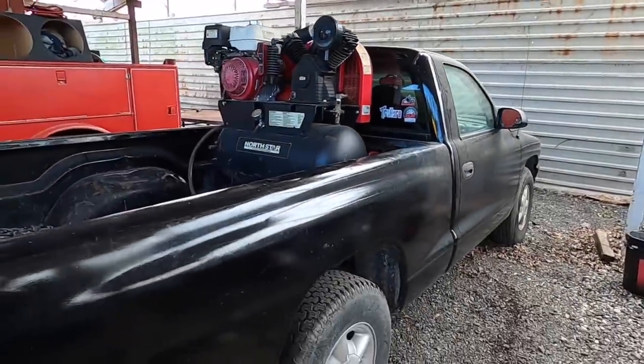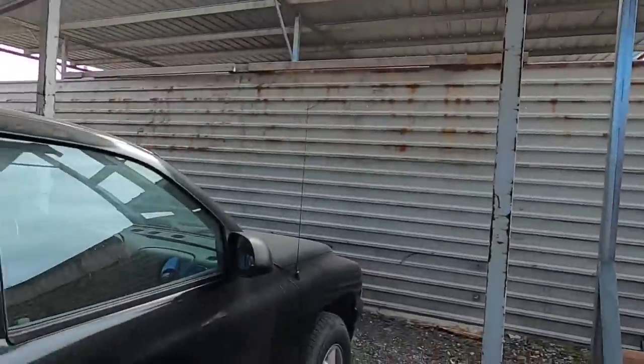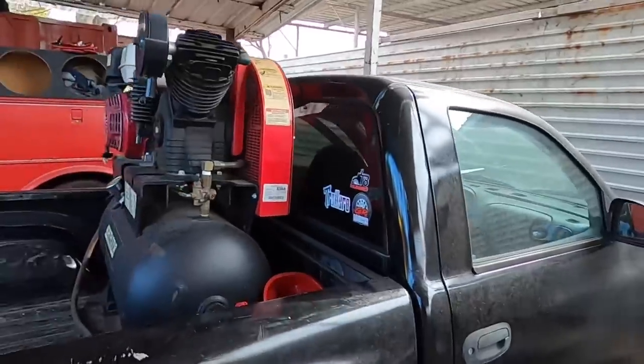So we're gonna take the Dakota. This truck here, my dad used to drive it from the house to the yard, and the yard to the house, and whenever we needed the compressor, we would use it. It's a little nice truck.